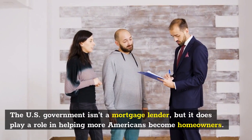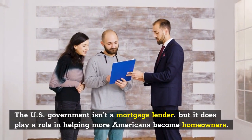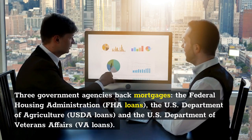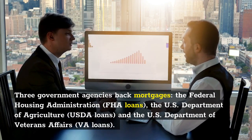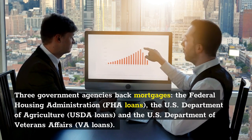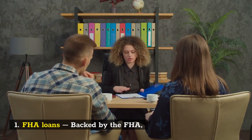3. Government-insured loan. The US government isn't a mortgage lender, but it does play a role in helping more Americans become homeowners. 3 government agencies back mortgages: the Federal Housing Administration, FHA loans, the U.S. Department of Agriculture, USDA loans, and the U.S. Department of Veterans Affairs, VA loans. FHA loans, backed by the FHA.